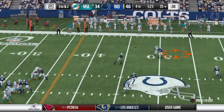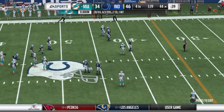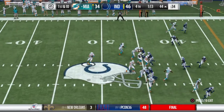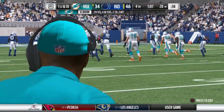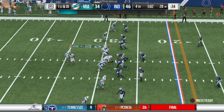On 3rd and short, they'll try and pick it up through the air. Looking left side, and it's complete. They convert on 3rd with a gain of 22. They'll look to throw here on 1st down. Over the middle, it's complete. And he's going to get this inside the 30. They give him 15 more, and it's another 1st down.